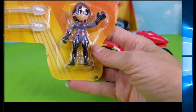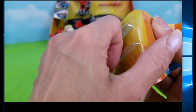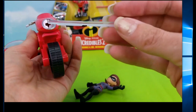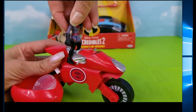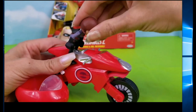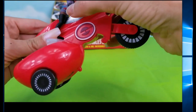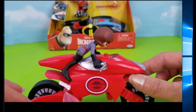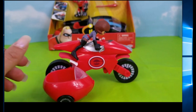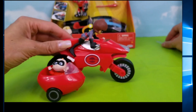Next, we have Elastigirl with a new costume. Check her out, very cool. And a couple of these little darts. And you take the dart, and you plop it in there. Put Elastigirl on the top here, and her hands can go on the handlebars. And boy, she is ready to ride. Look at that, aerodynamic and all. And baby Jack-Jack. Oh yeah, they are ready to go.